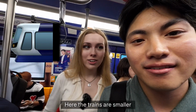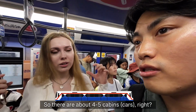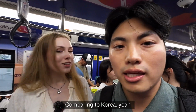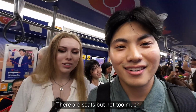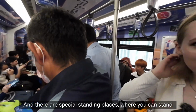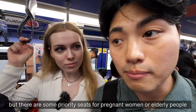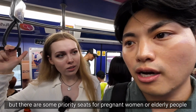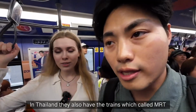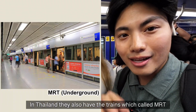But here the trains are smaller. There are about 4 or 5 cabins, right? Comparing to Korea. So that's why there are a lot of people. There are seats, but not so many seats. And there are also standing places where you can just stand. I cannot show the specific seat now, but there are priority seats for pregnant women, I think, and for elderly people.